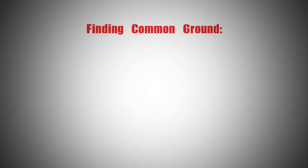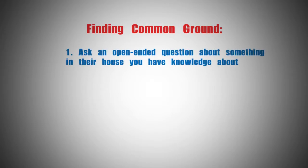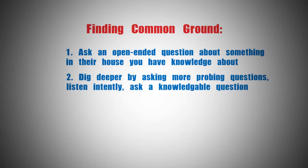The following is the process for finding common ground. Number 1, ask an open-ended question about something in their house that you have knowledge about. Open-ended questions should always start with phrases like, share with me or tell me about. Number 2, dig deeper by asking more probing questions. Listen intently and ask a knowledgeable question about the subject.